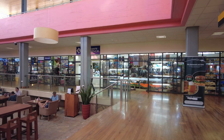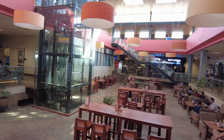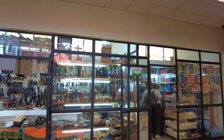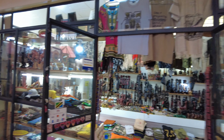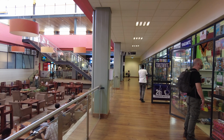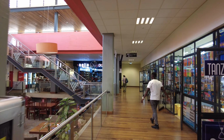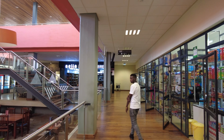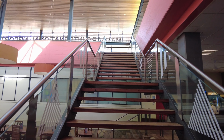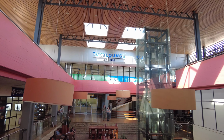The terminal at Kilimanjaro International Airport is quite small and essentially consists of a check-in area, a departure hall, a few duty-free and souvenir shops and a lounge. You need to go to the first floor, or the second floor if you are from the US, to access the lounge.